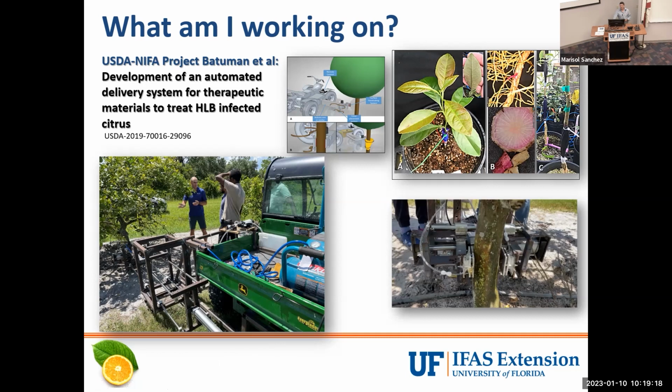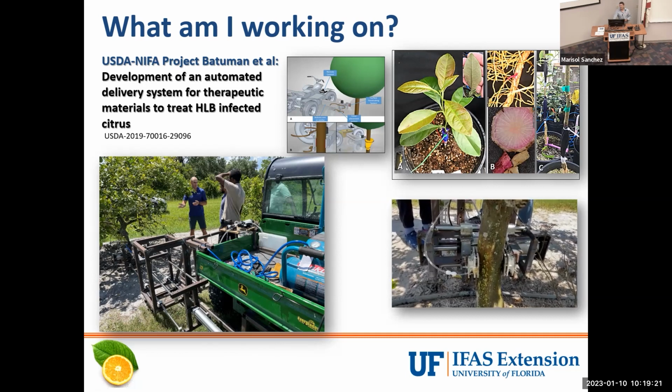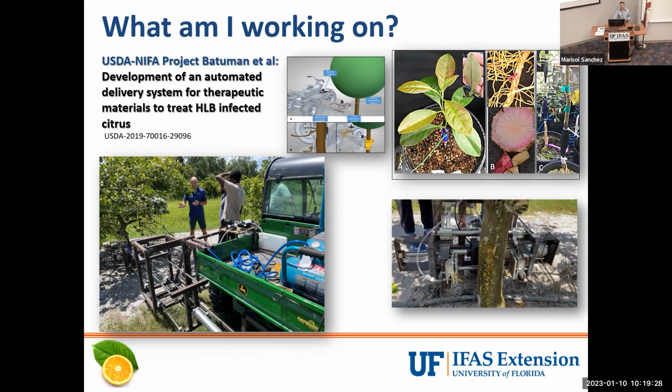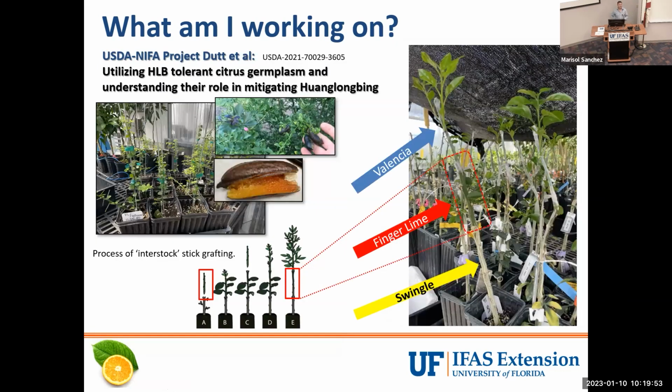This is an ongoing project. It will be like a robotic arm attached to any farm vehicle, extended from the vehicle by the operator to grab the citrus trunk and inject the therapeutic material that we think will have some effect on HLB and other diseases. So this is really a hot subject for our team, and we are working continuously to finalize the prototypes so that we can go out and show you soon how it's going to work and what can be done with this equipment.